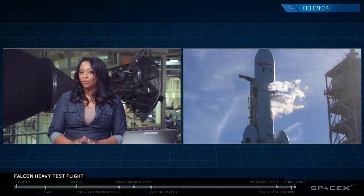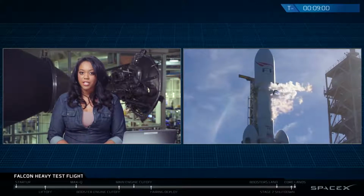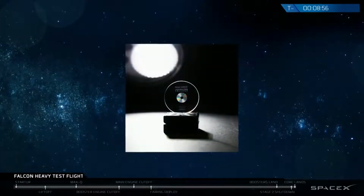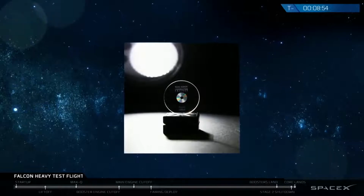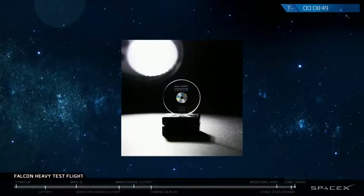But those are not the only payloads we're flying today. Secured inside the Roadster is another really special passenger called an Arch. An Arch is a 5D laser optical quartz storage device, which is essentially a high-tech, high-data storage unit that can survive in the harsh environment of space.